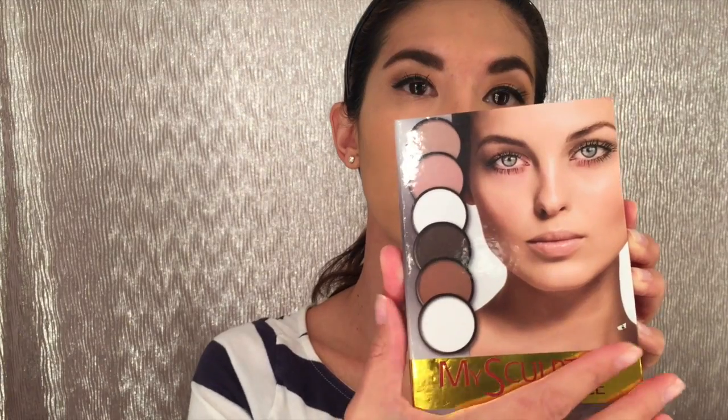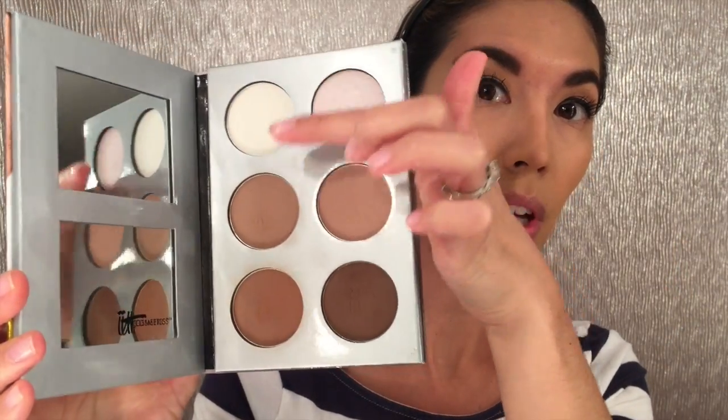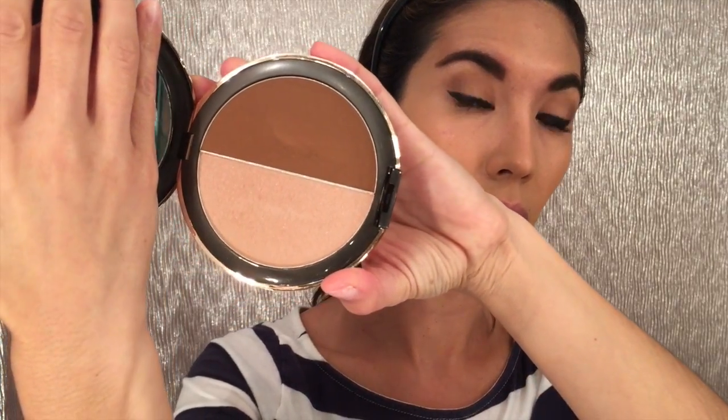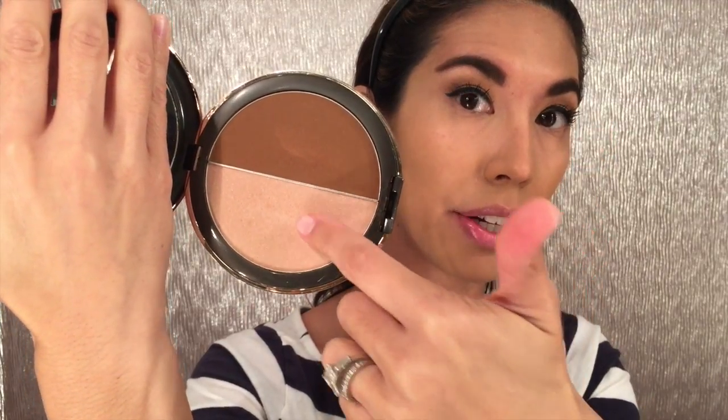This one is the It Cosmetics My Sculpted Face. This one's really nice. It has quite a few colors in it. It has these highlighting shades up here and then 4 of these contour darker bronzing shades. And if you don't want to spend a lot of money on a big palette like that, you can always get something like this, which I showed in last week's video, which is basically a highlight and contour color, which this is a bronzer and this is a highlighter.